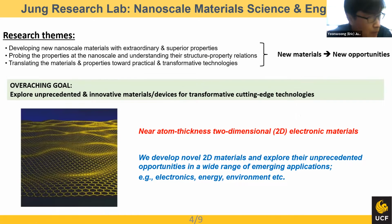What I'm doing in my lab: given I'm a material scientist specializing in nanoscale materials, I am interested in developing new nanoscale materials with interesting material properties. I strive to understand their structure-property relationship, and then translate these interesting properties to large-scale practical device applications. What I believe is that new materials always lead to new opportunities in technology. Material systems that I'm particularly interested in at this point include 2-dimensional materials, near-atom-thickness 2D electronic materials. We develop new 2D materials and study their unprecedented opportunities in a wide range of emerging applications, such as electronics, optoelectronics, energy, and beyond. Next slide.